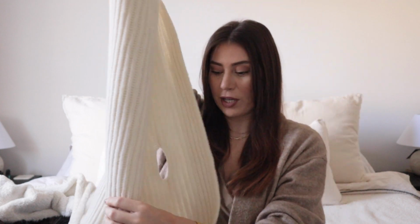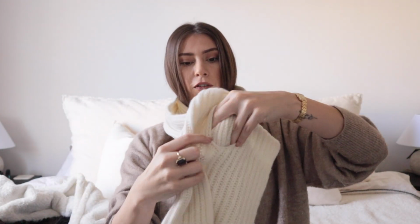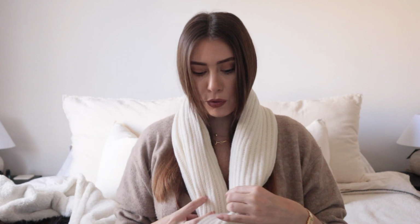It's also nice and long. What's great about the length is that you can wrap it around a couple times. It's not so thick that it's just bunched up and you feel uncomfortable. It's kind of like that perfect knit. And what's great about this is it actually has this little hole right here, which allows you to wrap around the scarf, and then you can take the scarf and feed it through, and then it just stays together, which is so nice. Your scarf isn't going everywhere. You could also wrap it once or twice and then stick it through.